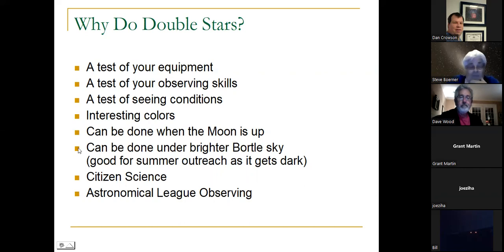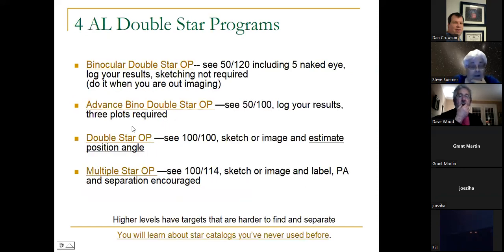And if you're an Astronomical League program person, not like I am, you might be interested in looking at the double star program. If you do Astronomical League things, there are really three or four. One of them is a binocular double star program, and in that they give you 120 of them, and you get to pick 50, and you do those. You sketch them if you want, but you don't have to. And it's fun to do.